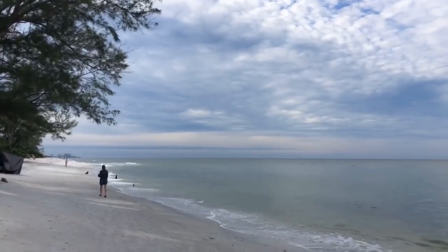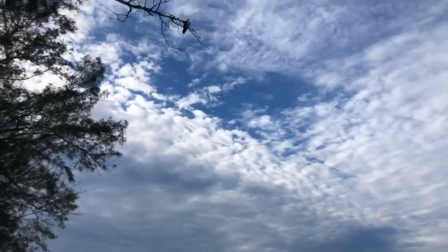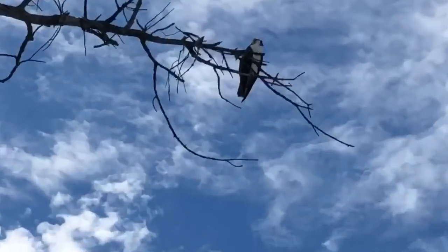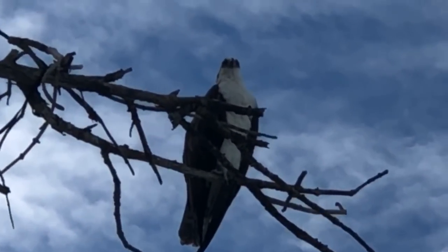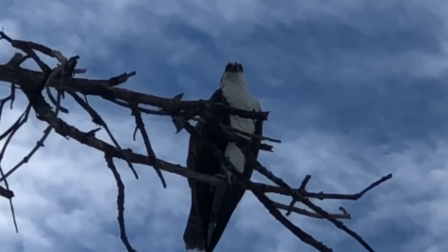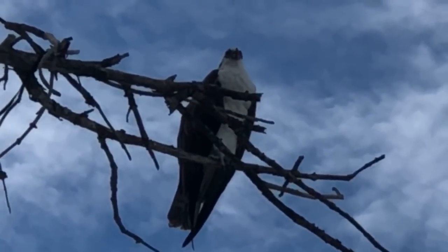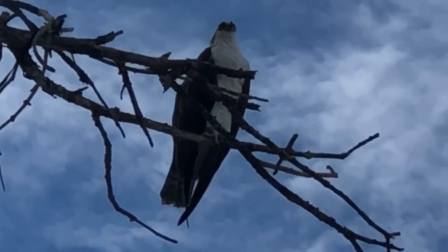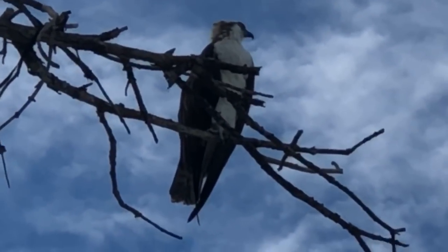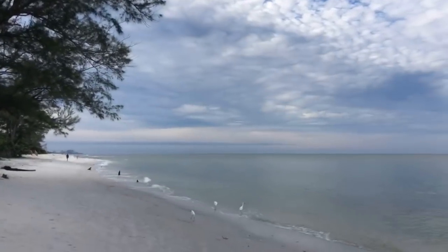That's the osprey we're hearing. Boy, making a lot of noise up there. Pretty sure that's a female. Very cool. And I'm glad we got to see one of our ospreys this morning.